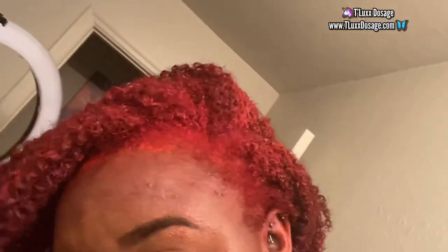Y'all think the color deposited? Let's just flip it. Do y'all think the color deposited? Okay, because it ain't that purplish color no more. It most definitely looks brighter. I think I'm gonna let it sit some more, y'all.